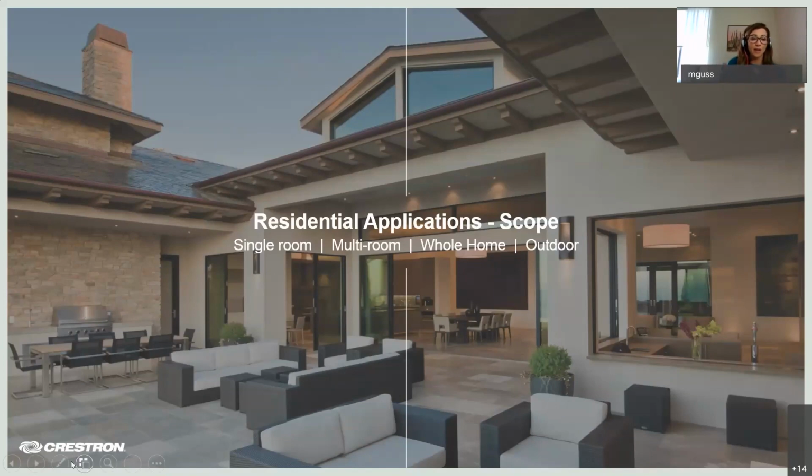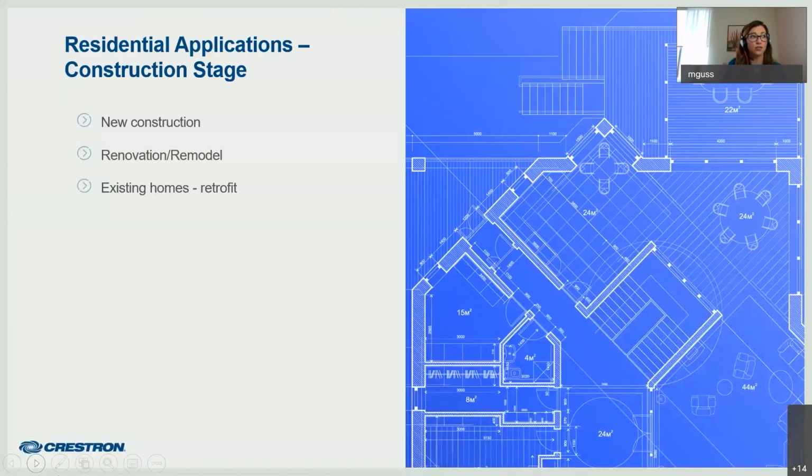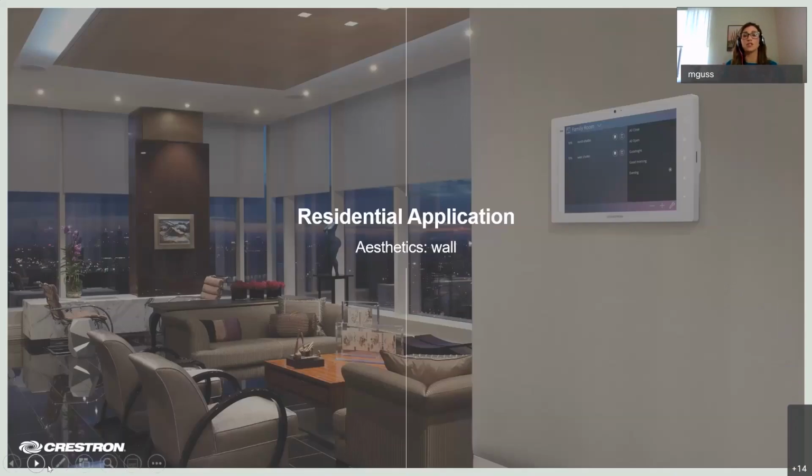And again, going back to that infrastructure that's planned for in advance with the infrastructure of the home. These types of technologies can really be incorporated into every construction stage. So new construction is going to be the most common, but it can also be used in a renovation or remodel. And then for existing homes, retrofit options are available as well, using wireless technologies in many cases. So it's really never too late to incorporate technology into your project.